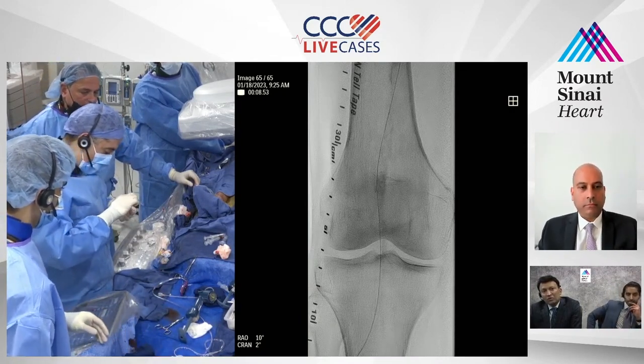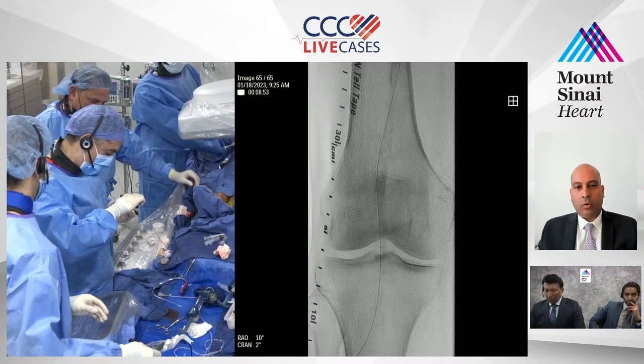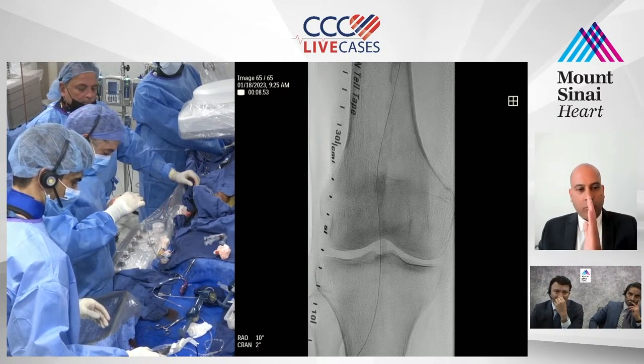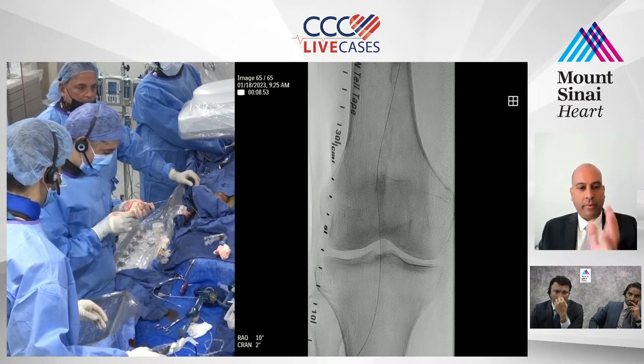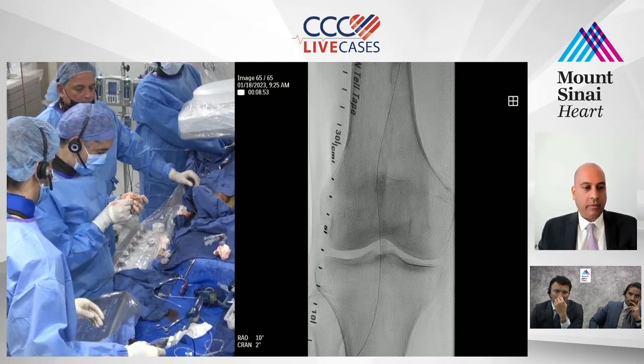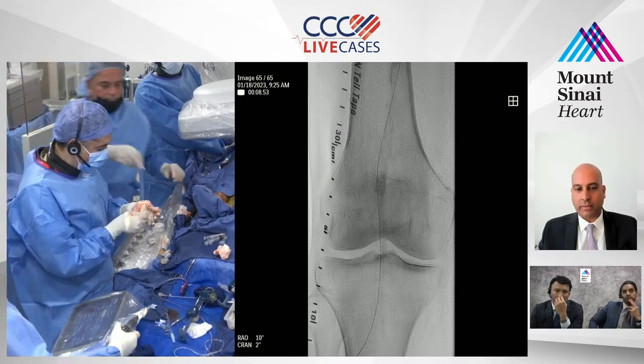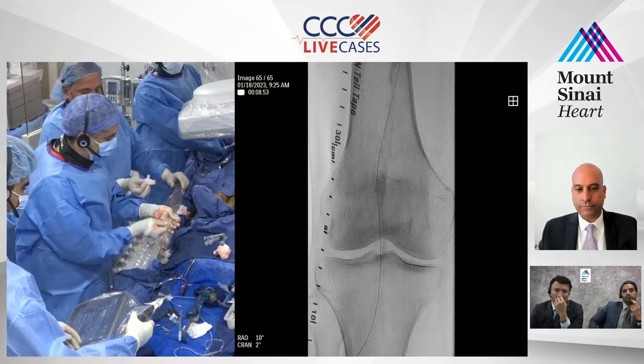Yeah. This is over the wire, right? No, it's monorail. Or the wire is in more of an AP plane, right? You're subintimal, but you're in an AP plane. So we're not seeing it. It's not accentuated much, right? That could be the possibility too.